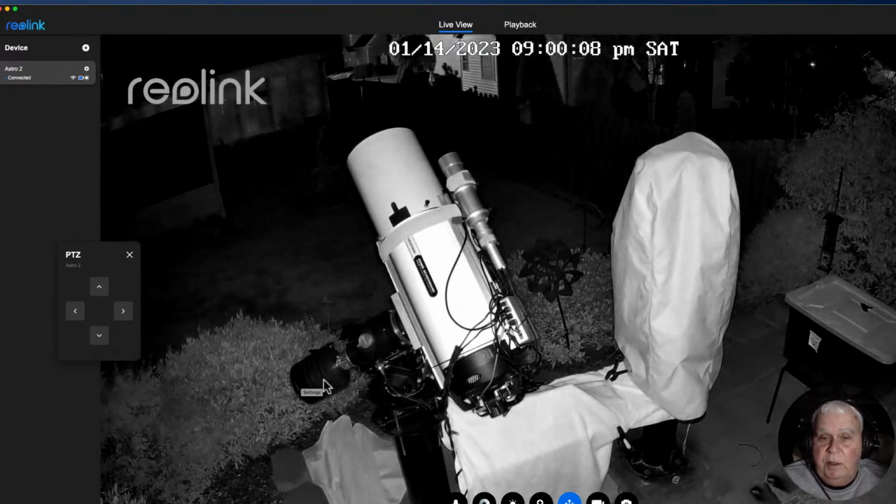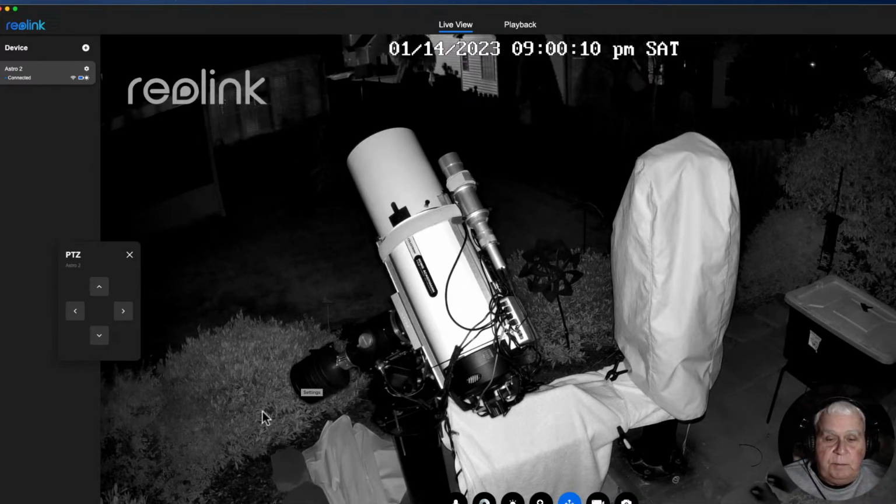Turn the IR lights back on, which the kits are not affected by that light, but allows me to see what's going on. I've got a laptop that's tethered to the telescope, and then I'm connected using Splashtop software. In my home, I'm connected to this laptop, and that's how I'm able to deal with this.